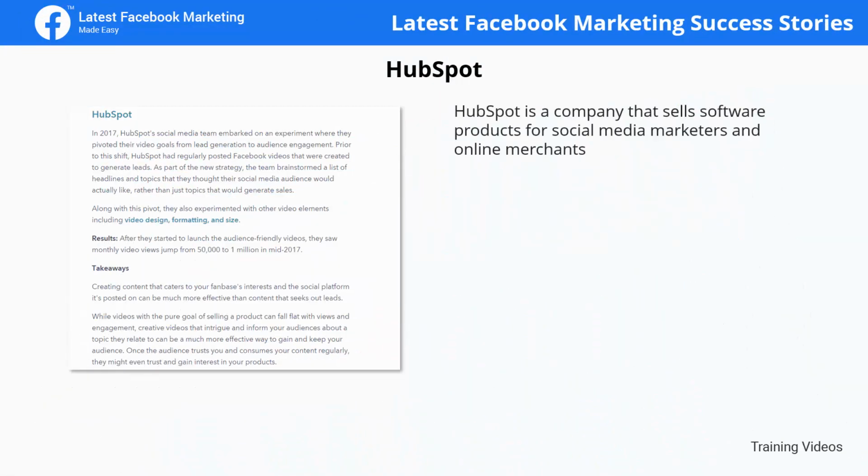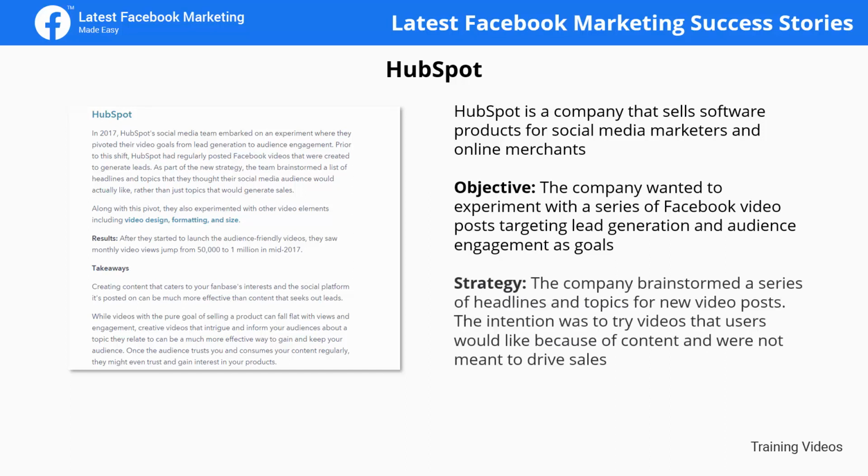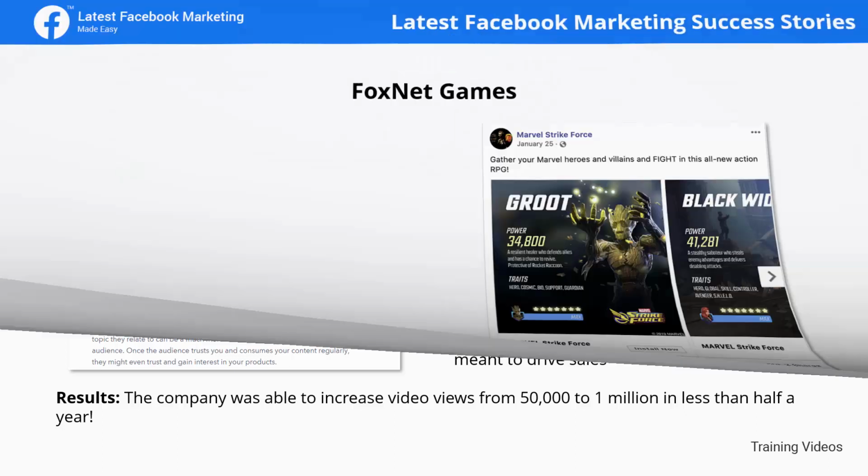HubSpot. HubSpot is a company that sells software products for social media marketers and online merchants. Objective. The company wanted to experiment with a series of Facebook video posts targeting lead generation and audience engagement as goals. Strategy. The company brainstormed a series of headlines and topics for new video posts. The intention was to try videos that users would like because of content and were not meant to drive sales. Results. The company was able to increase video views from 50,000 to 1 million in less than half a year.